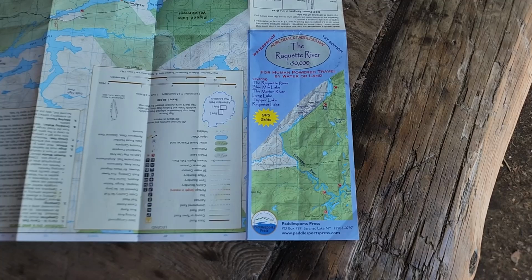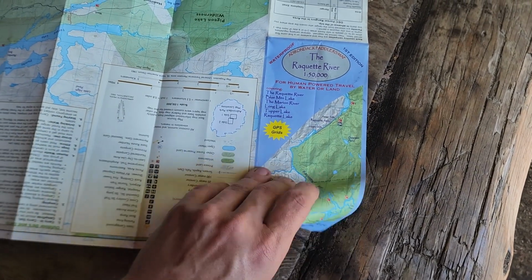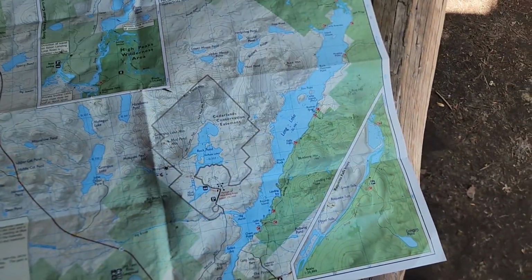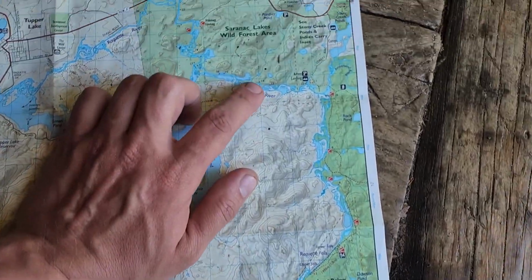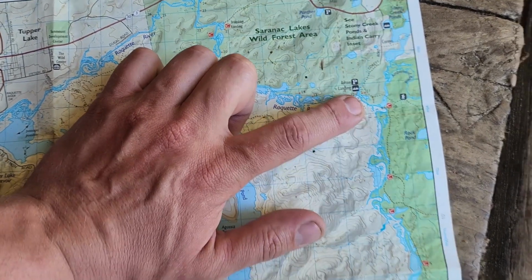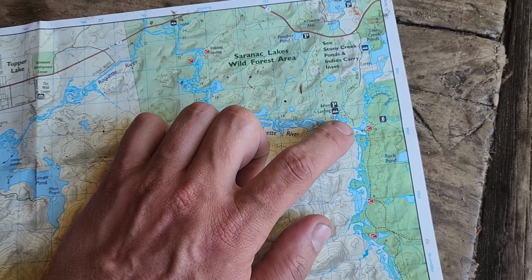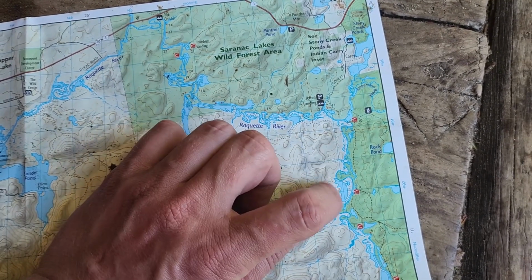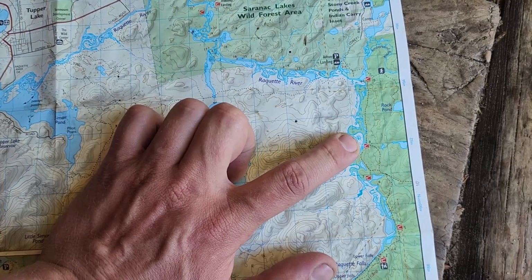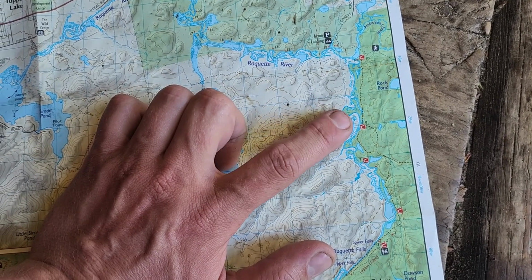As a recap, we're using the Raquette River Adirondack Paddlers map. And we are parked at Axton Landing on the Raquette River. And last night, on Friday after work, we came up and paddled upstream and stayed at lean-to number 8. A couple of guys were generous enough to let us stay there, even though they had previously occupied it before we got there.